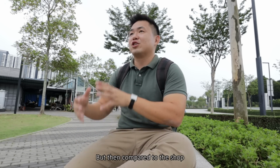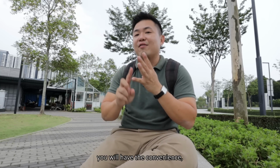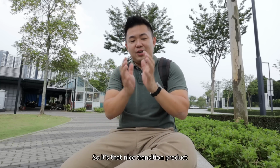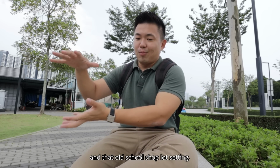But then compared to the shop lot setting, you will have the security, you will have the facility, you will have the right dedicated car park, you will have the convenience, you will have the frontage in terms of branding opportunities. So it's that nice transition product between a full conventional office and that old school shop lot setting.